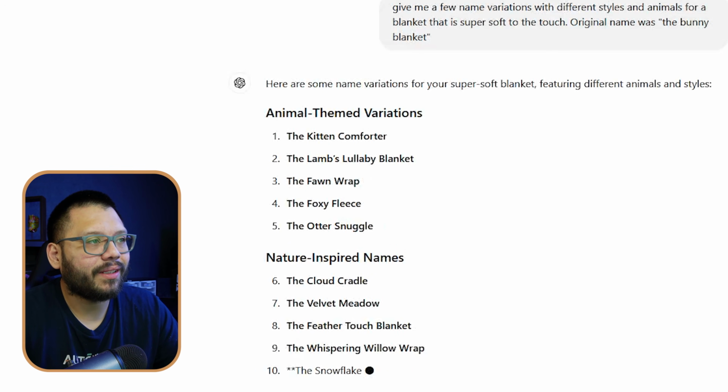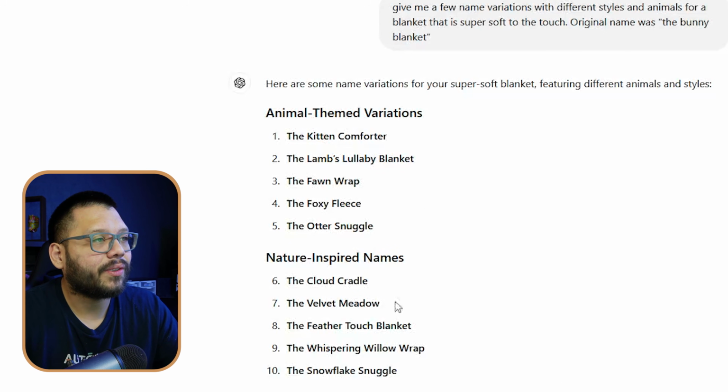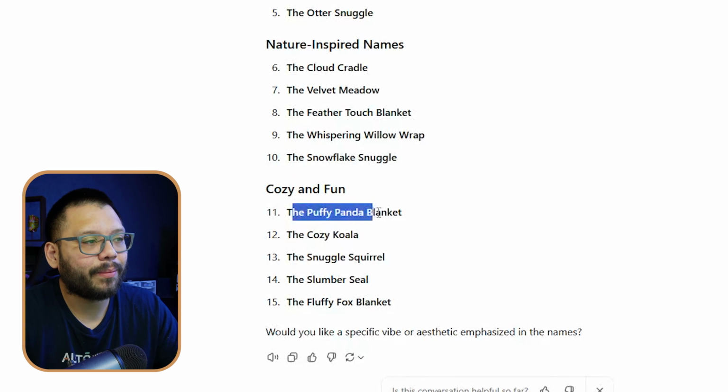So check it out, the Lamb's Lullaby Blanket. That's actually really good, especially if you're trying to target parents. We also have the Fawn Wrap, that one's really nice. The Foxy Fleece, I love that. The Otter Snuggle. Good. The Cloud Cradle, that one's actually really good also for kids. The Snowflake Snuggle, the Whispering Willow Wrap, and that one's a little bit too long. The Puffy Panda Blanket, I love this one for like a black and white variation. As you can see, you can come up with tons of different names and a bunch of different plays on words for this same type of branding, and you can brand your own products this way.